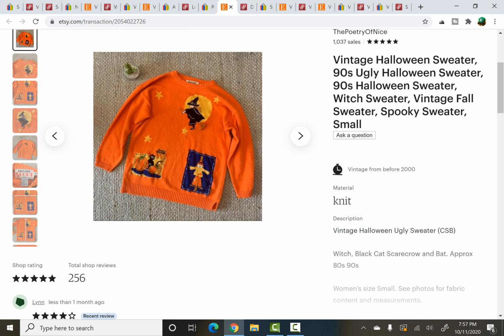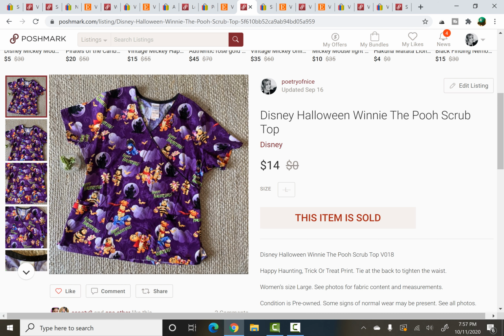Another vintage Halloween sweater with all kinds of different bits and pieces on it sold for $34.95. Again, only listed for a few days. I picked this up and it ended up being, I want to say, 25 to 50 cents because it was in a filler bag. I grabbed it purely because it was Halloween and because of the season.